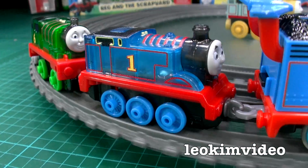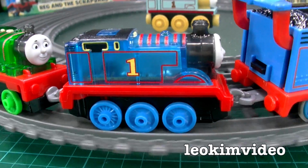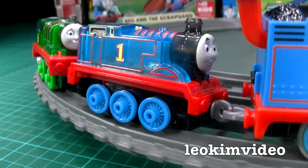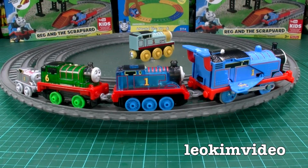Yes, if it was to take the Take-n-Play light-up racers, they would have been doing their lighting action. That is, if they could connect to anything, but they can't. Yeah, I think I would have liked to have seen the lights on as they were chuffing along. But I also like lower toy prices as well. Well, you can't have both, can you, boys and girls?